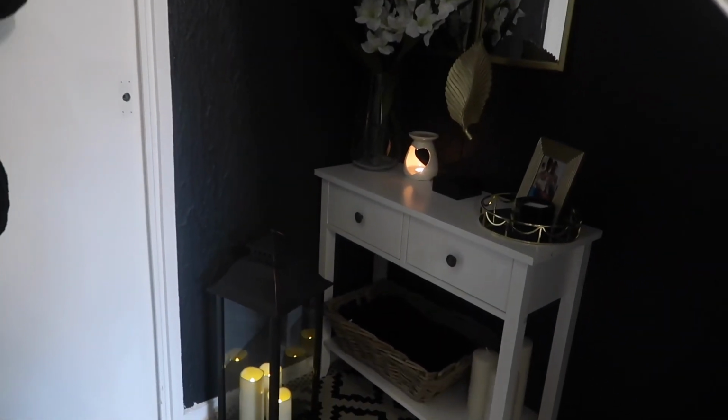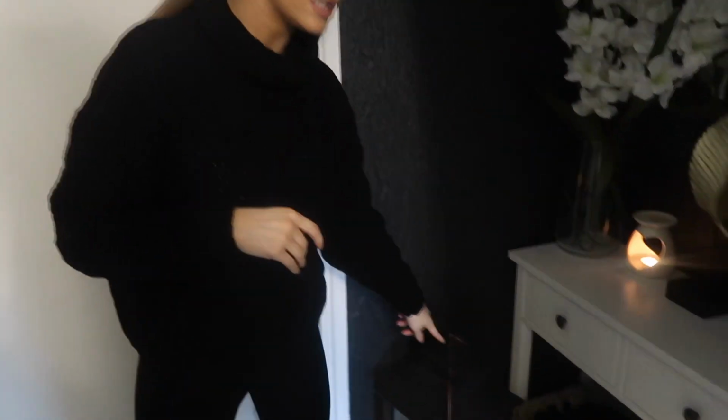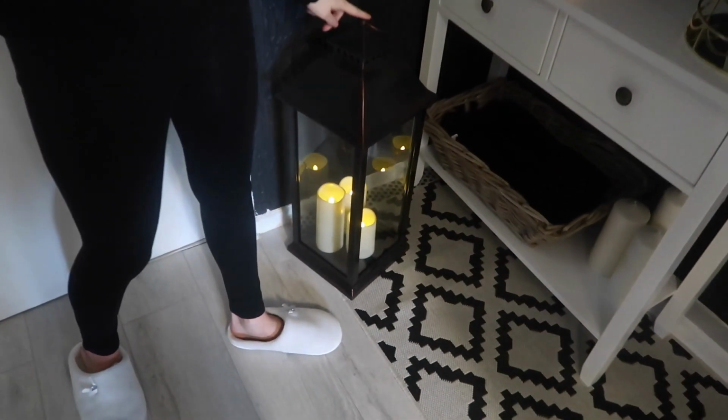Okay, now for under the stairs. Under the stairs was one place I wanted to just look really nice. I wanted a little console table just to put pretty things on, and I think that is what we have got. So first of all, we've got this huge lantern, and this was from the Range.